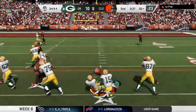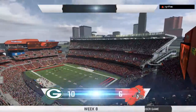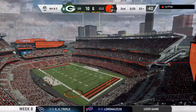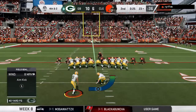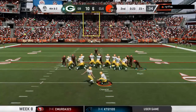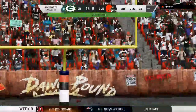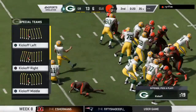On 3rd down, Callaway. And he's going to be taken down here still a couple yards short of the 1st. Now the Browns will use the 1st of their 3 timeouts as they'll stop it with 25 seconds to go here in half number 1. And his kick is good. And that'll open the lead up to a touchdown now at 13-6.